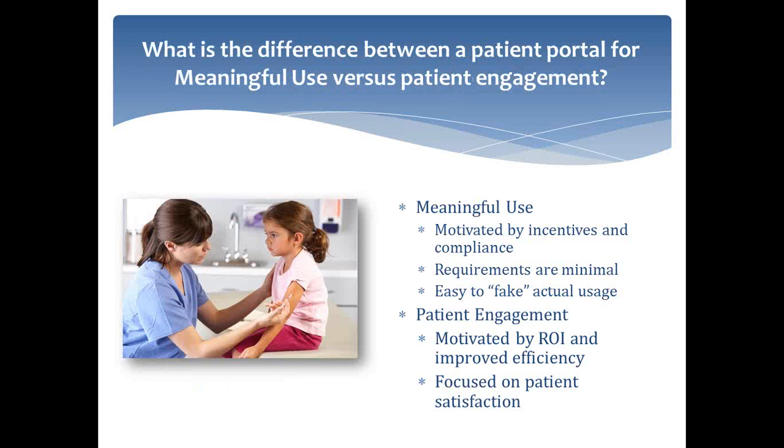So what's the difference then between developing a patient portal to satisfy meaningful use versus developing a patient portal to promote patient engagement? Tell us some about that.